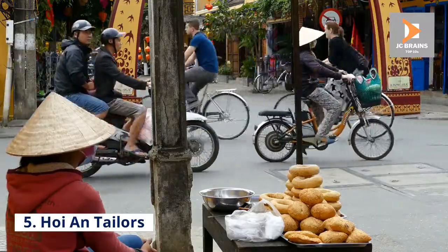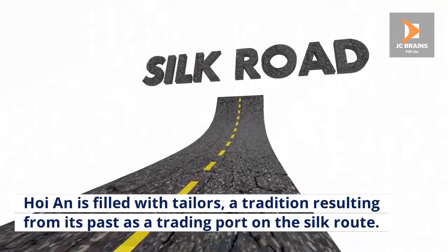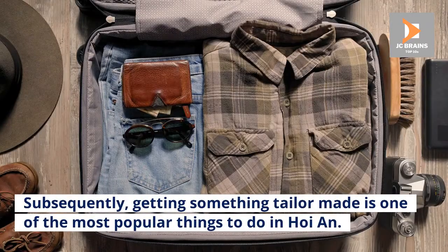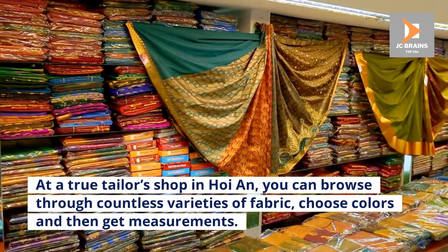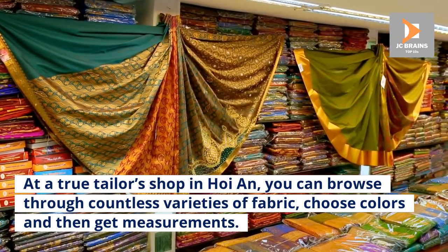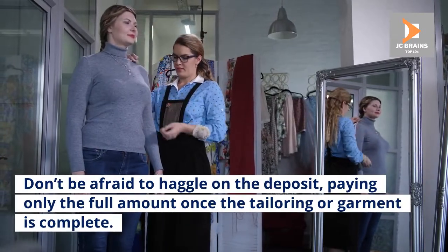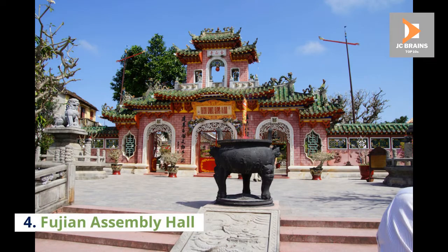5. Hoi An Tailors. Hoi An is filled with tailors, a tradition resulting from its past as a trading port on the Silk Route. Subsequently, getting something tailor-made is one of the most popular things to do in Hoi An. At a true tailor's shop in Hoi An, you can browse through countless varieties of fabric, choose colors and then get measurements. Don't be afraid to haggle on the deposit, paying only the full amount once the tailoring or garment is complete.